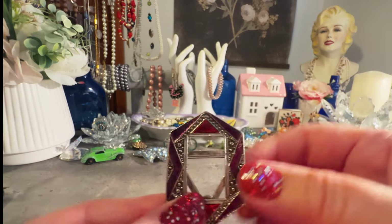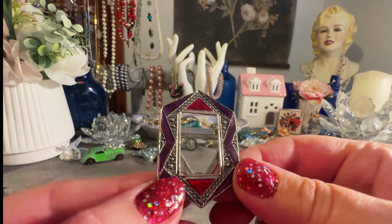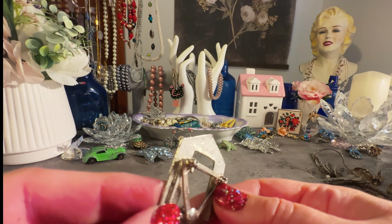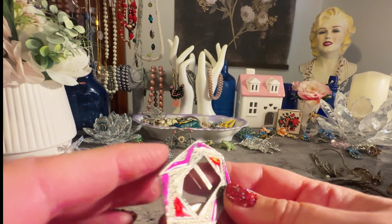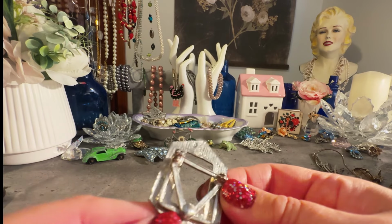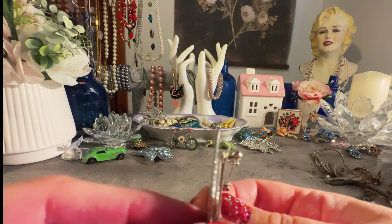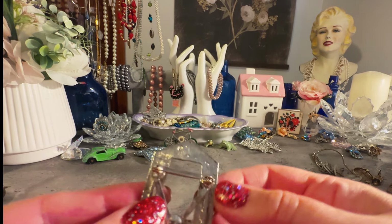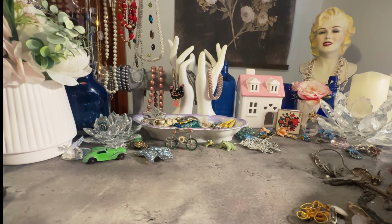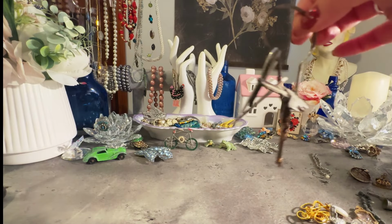Here is a very old belt buckle. Look at that. That's nice. Oh, and it's actually, I thought it was a belt buckle, but it is a brooch. See that? Huh. That is interesting. Okay, so I'm going to sell that one. We are going to sell it all.